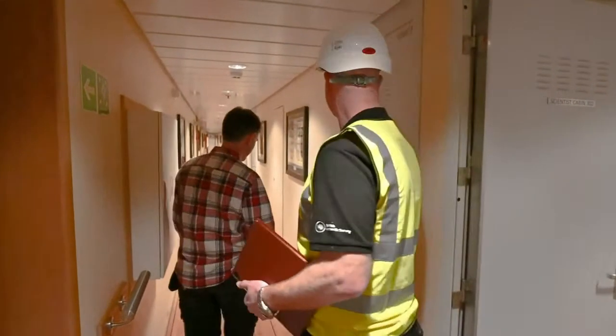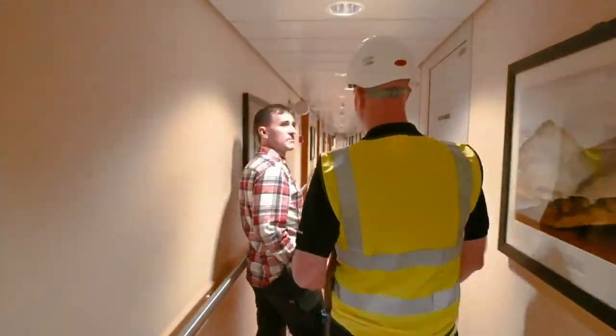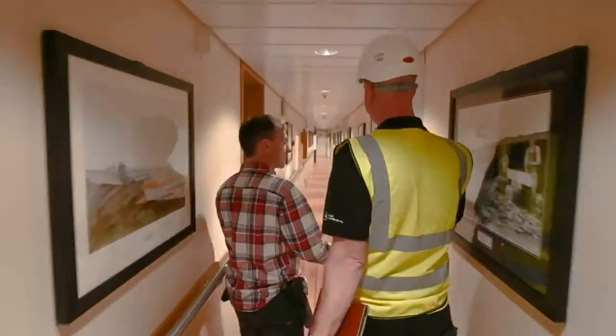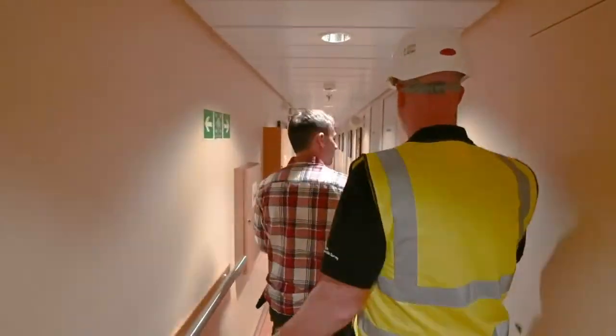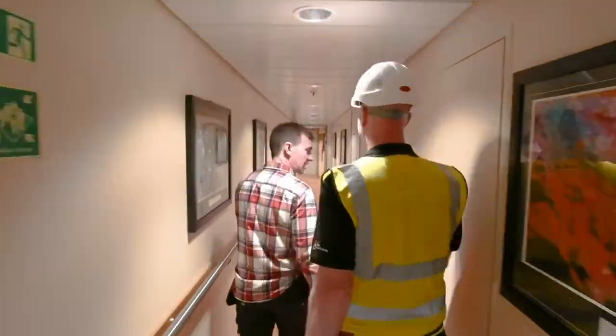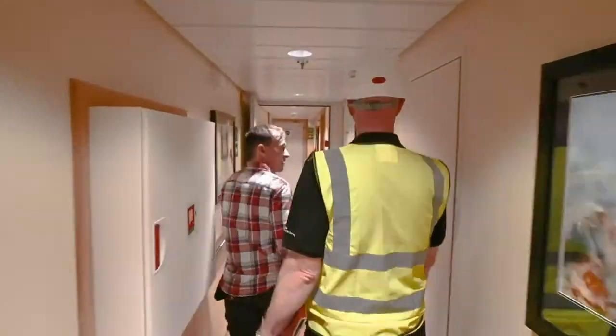Amazing. This is so much more salubrious than I ever imagined it would be. Well, it really is important for the whole feeling. You've got to keep in mind that a lot of the crew are away for months at a time. You're spending half the year away from family and friends, and it's little creature comforts like this that actually keep people, I suppose, sane, in a sense, and keep them happy. It's important. Yeah, of course.